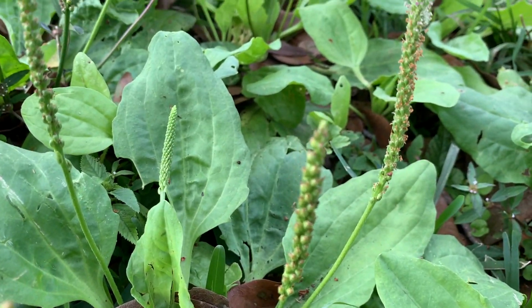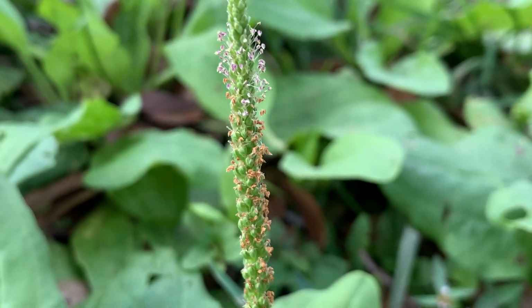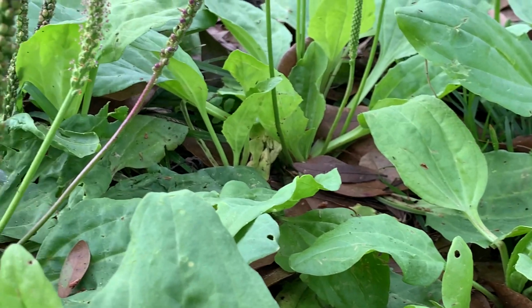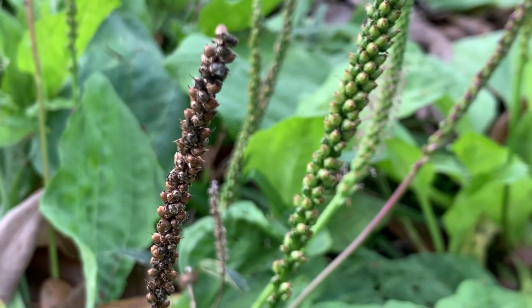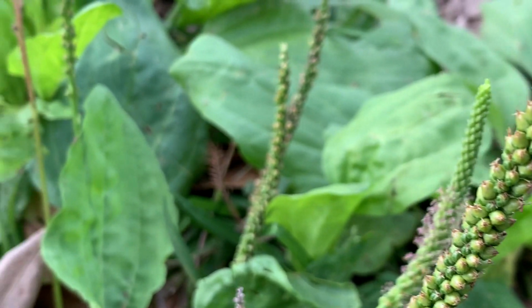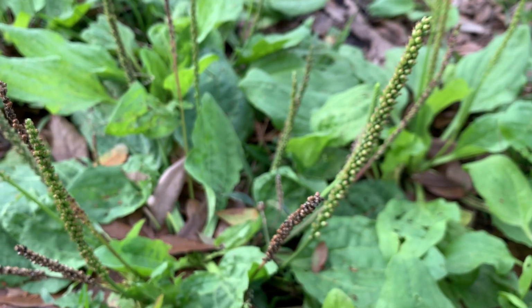As we fly through this Plantago major, you can see the stalks of the plantain and even the tiny little flowers. Now these will seed up, and that is where we get our herb that's used in Chinese medicine, as well as today in our modern pharmacies, even our drugstores, where you can find this as psyllium.